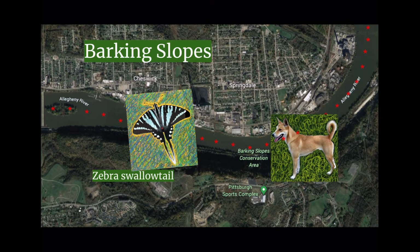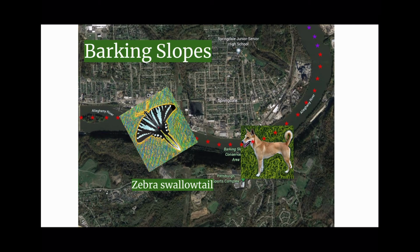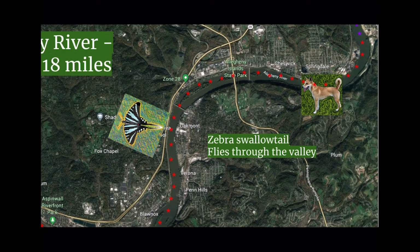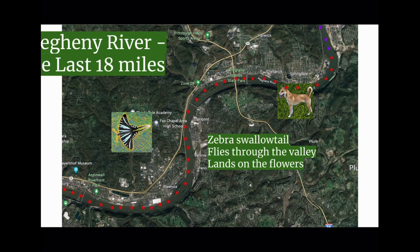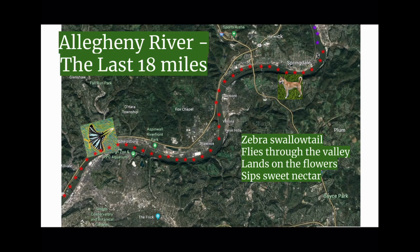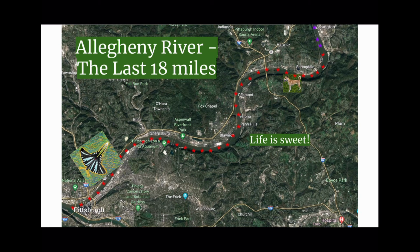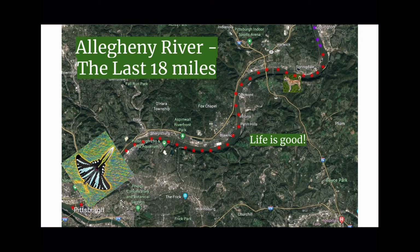Zebra swallowtail flies through the valley, lands on the flowers, sips sweet nectar. Life is sweet, life is good, life is right.